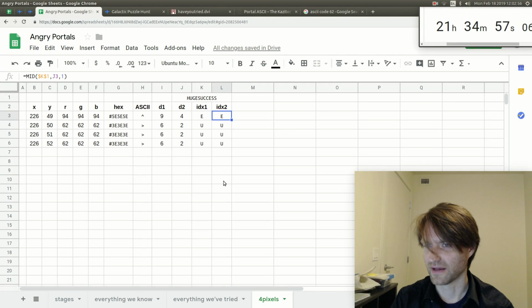Okay, I've got one more idea before I give up, and this is a serious long shot. But if you take the 4 pixels and interpret them as ASCII, the top one is a caret and the other 3 are greater than signs. And I was thinking if there's some way that this could be up, right.